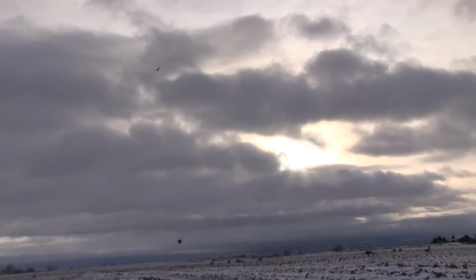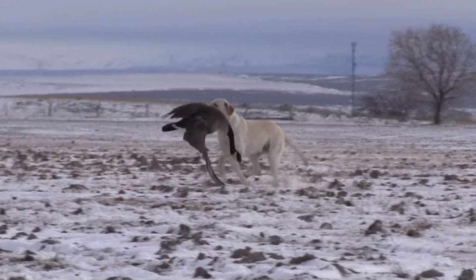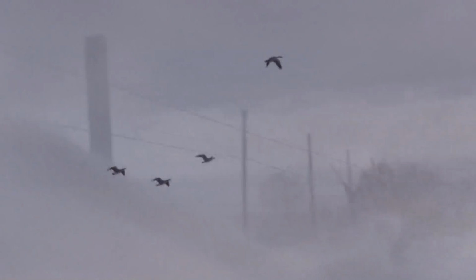Five down. That's what you like to see. You don't have to have a dog when hunting in the fields, but Zoe sure made short work out of collecting the downed geese, making it where the hunters could get ready that much quicker when the next geese were spotted.